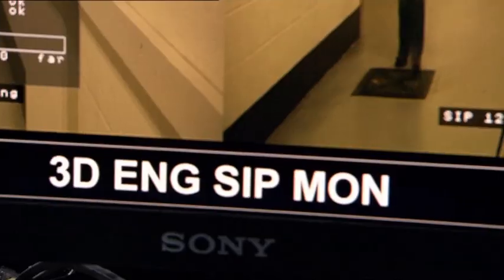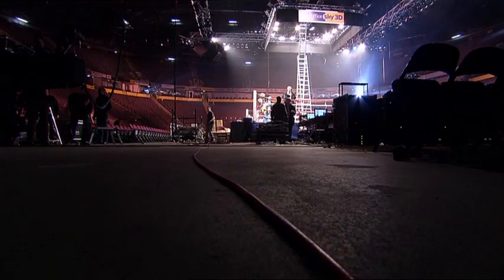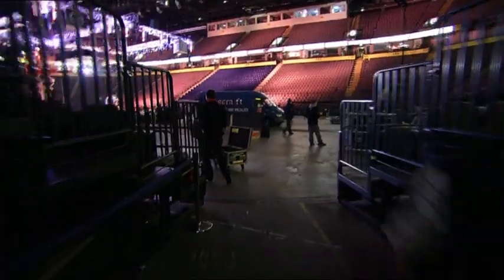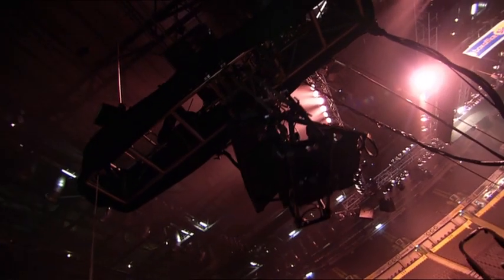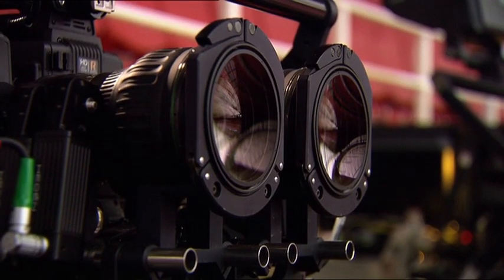The lights are pointed, the cameras are tested, the crew come in. And production teams will arrive anytime from midday onwards. And we check everything works. And then after that, the rest of the production team, so the director, producer and assistant producers, will turn up just in time really to have something to eat, settle down, get used to it. We check all of the cameras are working as they should be, that the 3D is set up as it should be, and it's pleasant viewing.